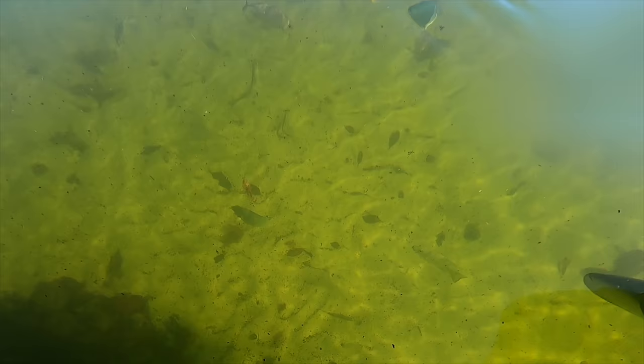Got him. Oh, nice. Sweet. Let's see what it is. It's a snapper. It's another keeper. Another keeper mangrove snapper. Sweet. Measure him just to make sure. Oh yeah, this might be the biggest one of the day. He's 11 and a half inches. Yes, yes, yes. Throw him in there with all the other snapper.